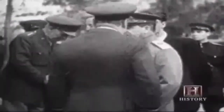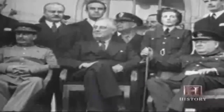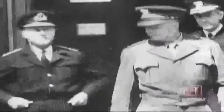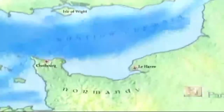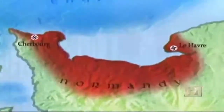And finally, it kind of came down to the matter, Stalin says, if you're serious about this, you will name a commander of this invasion. Have you yet? Which prompted Roosevelt then to make his decision to appoint Dwight D. Eisenhower as the overall commander of the invasion. With Eisenhower's appointment as Supreme Commander of the Allied Expeditionary Forces, the planning for D-Day intensified. Codenamed Operation Overlord, it had a location, the French coast at Normandy, and a timetable, late spring of 1944.